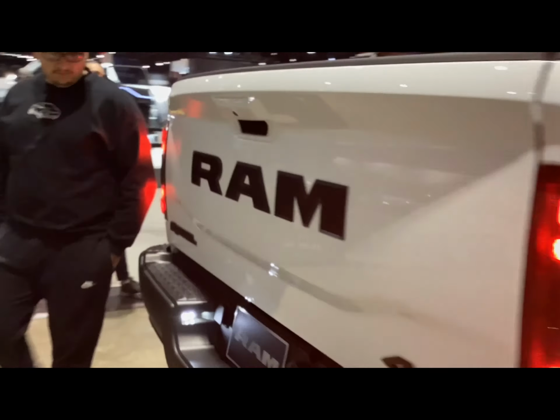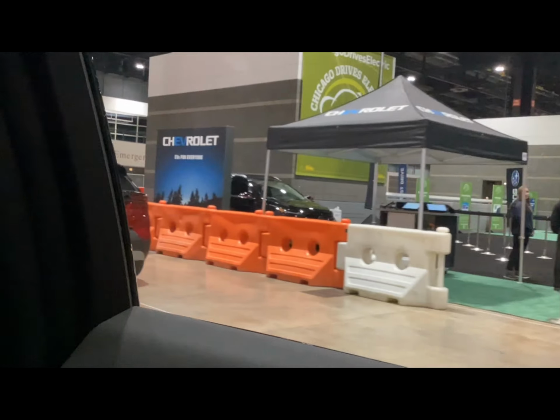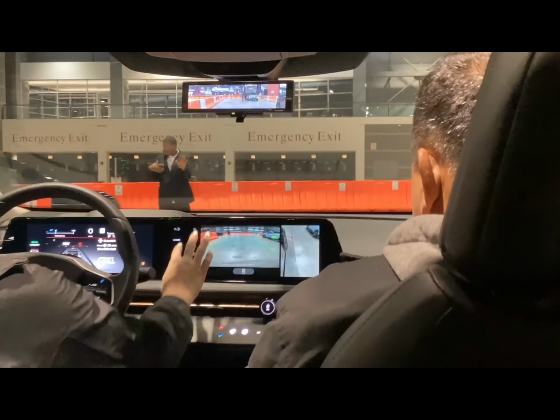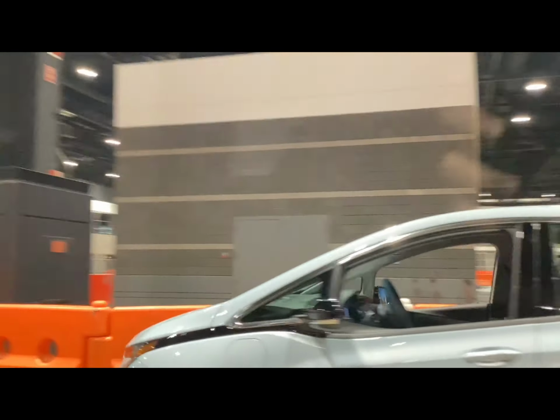I came up with that. I did it. So if you needed to go around something, or a lot of people use it for car wash or parking too, so you can see exactly where your tire is. Sometimes like a blind spot. Yeah, you got sensors for that.